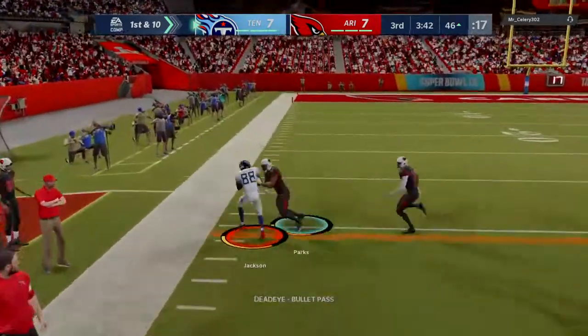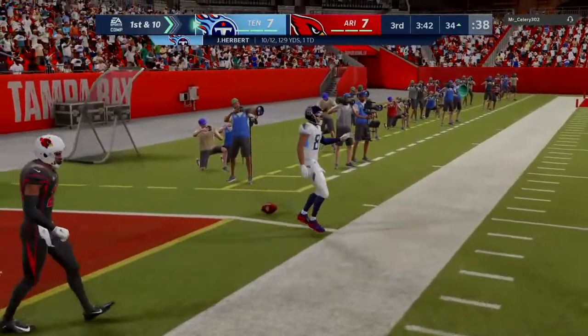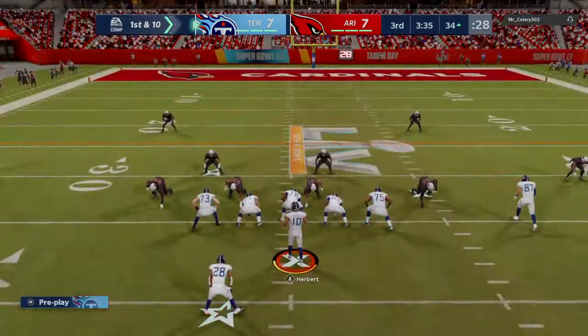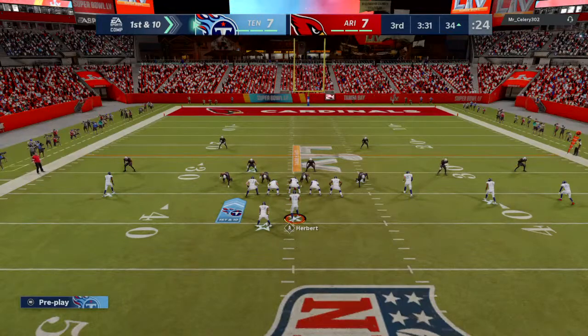To the outside, this is complete to Jackson. And he is out of bounds inside the 35. He was held without a catch in the first half, but he's got one here, and he also picks up a first down. First down. 1st and 10 at the 34-yard line.